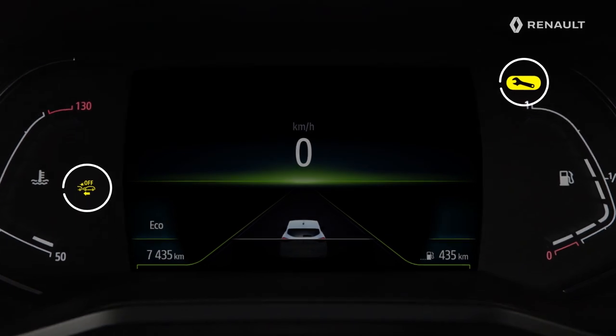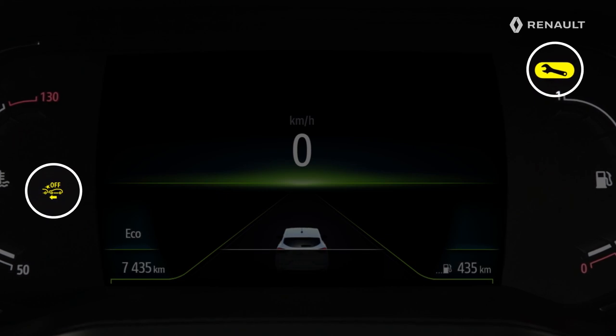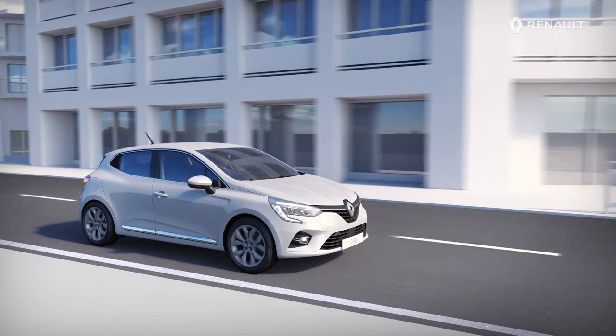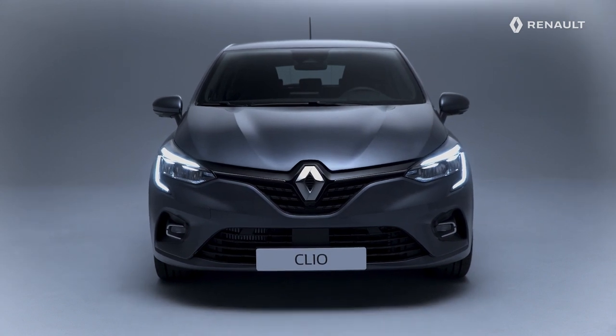If these indicators are displayed on the instrument panel, the active emergency braking system has detected a fault. Contact a Renault representative to resolve the problem. You now know all the benefits of the active emergency braking system, designed for your convenience at the steering wheel. Happy driving with new Renault Clio!